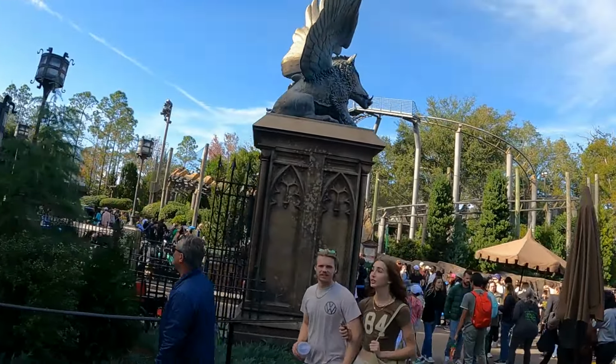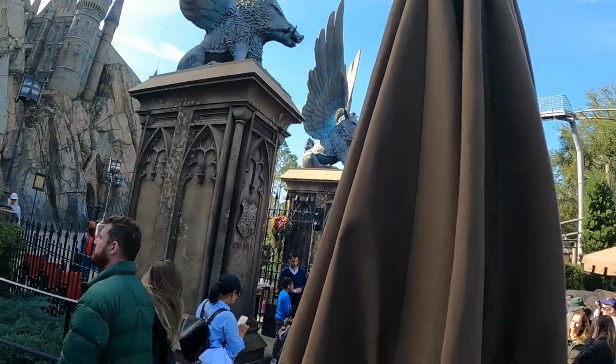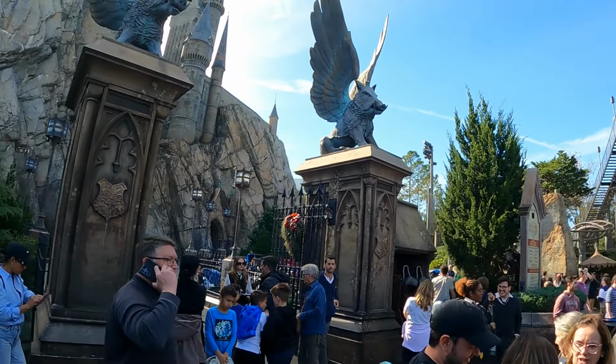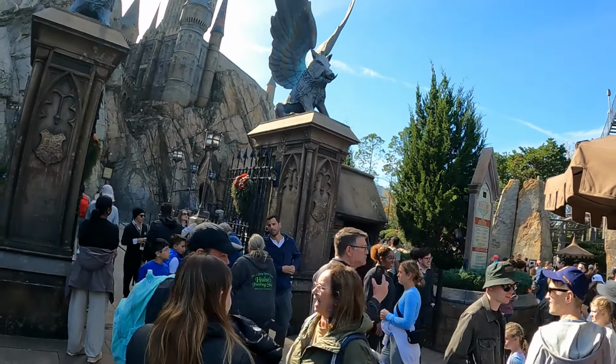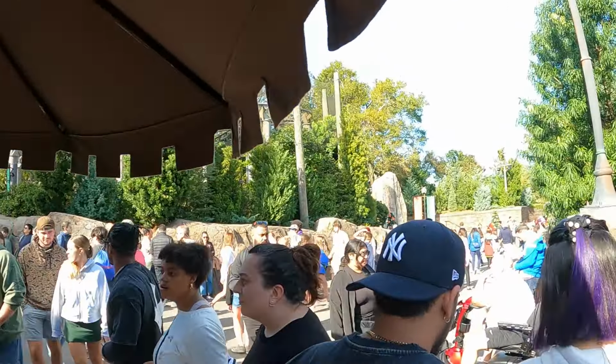Kudos to Universal for bringing in more single rider lines, and especially an attraction like this. It really does come in handy. I will say though, it is just pandemonium in the lines, and people are not paying attention because they're on their cell phones, so it is a pain to deal with, but holy cow, it's nuts over here.